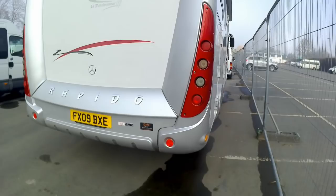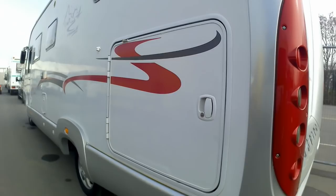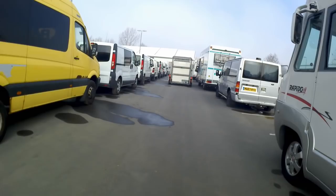Yeah, massive garage in the back. The door for the garage, I never noticed if it went all the way through. So I just imagine the bed's on top of it. Yeah, the garage goes right through. Well, that's all the leisure vehicles so far. I'll just stop you there whilst I walk around to see the little vans, see how many of those there are.